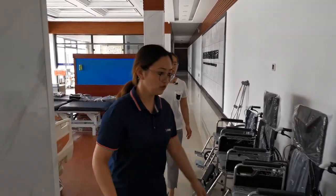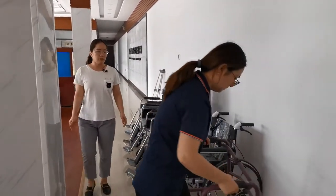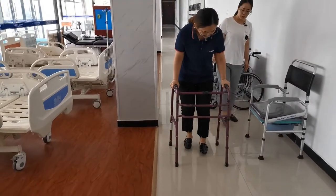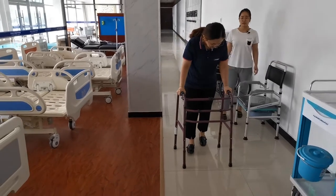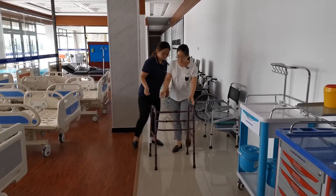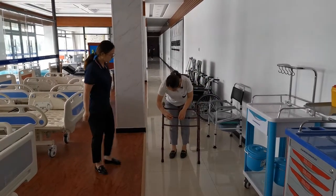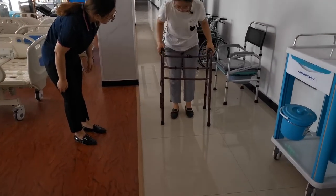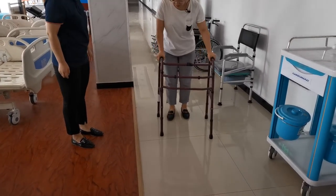Can I try this walker? Yeah, of course you can. Use this? Yeah, this is the first way to use the walker. Another way, please show me. Okay. Another way is this one. And this one. Oh, good.